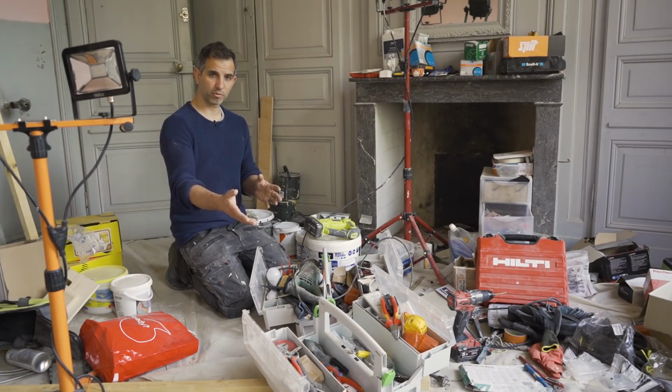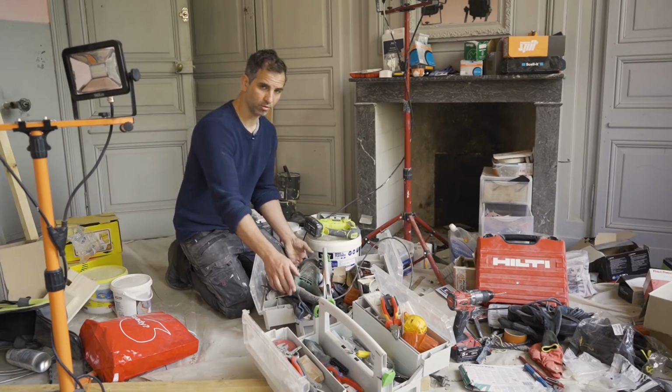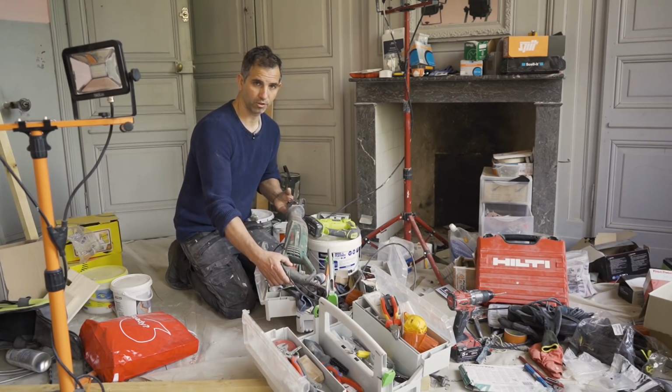Unfortunately, over time, tools from one box ended up in the other box and vice versa. Even invasive tools that don't belong there at all have landed here, like this saw, for instance. That's not good, and that has to change, and that's what I'm going to change today.